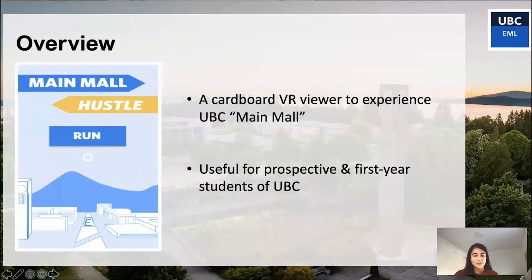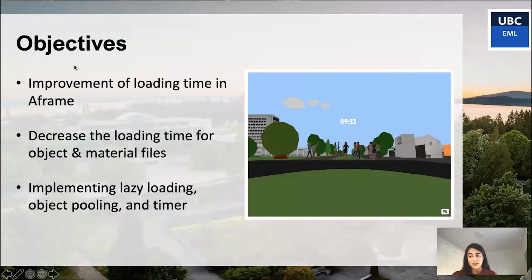And let's go back to the objective of the project. The objective of the project this term was to improve the loading time using different techniques in A-frame. The main problem was the slow loading process due to large object and material files using A-frame. We made improvements by using techniques like lazy loading, object pooling, and timer, which I'm going to explain in more detail.